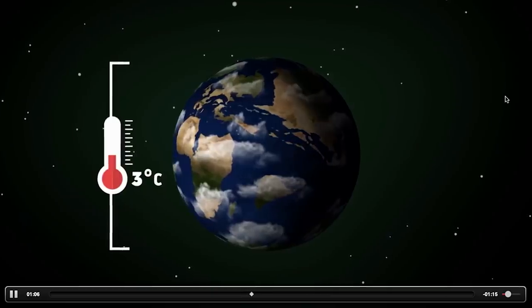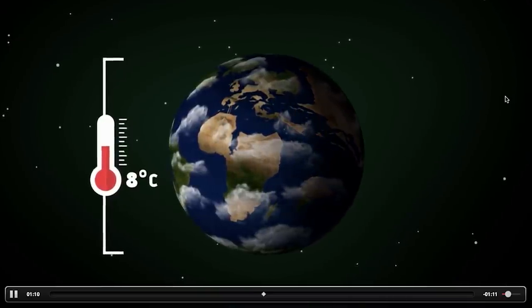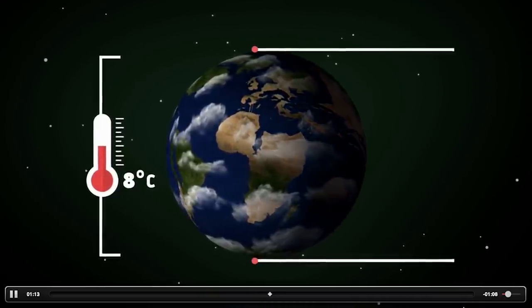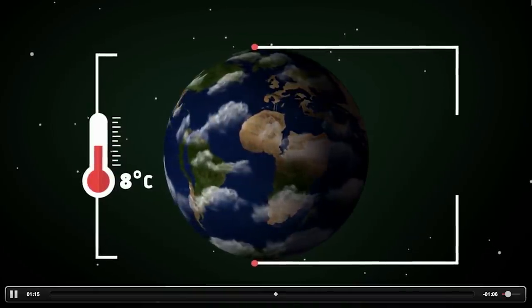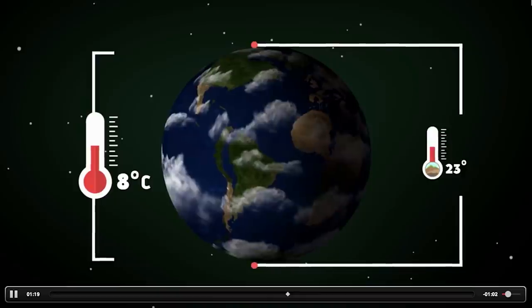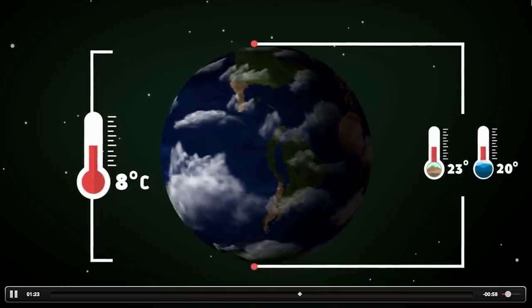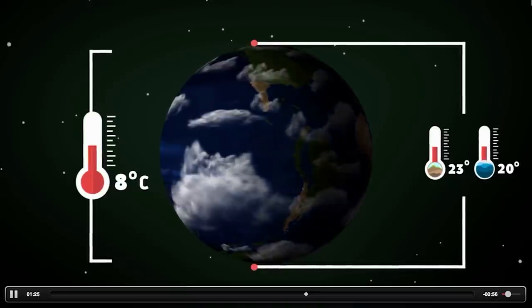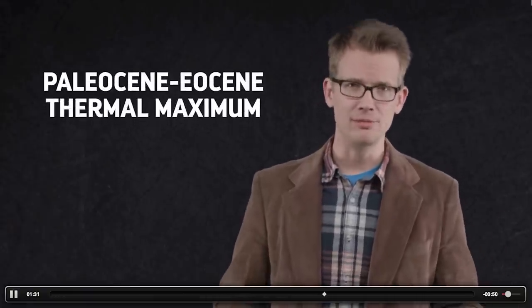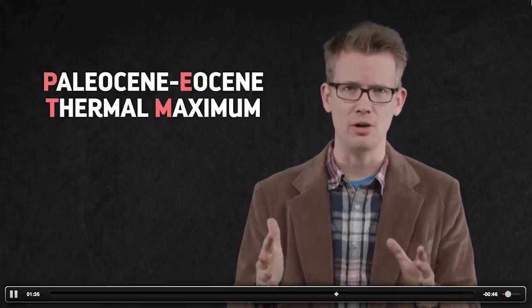In fewer than 20,000 years, the global average temperature increased by 5 to 8 degrees Celsius, and the warming was greatest at higher latitudes. So at the poles, temperatures on land reached an average of 23 degrees Celsius, while the ocean waters got up to a balmy 20 degrees. This means you could have gone for a comfy swim in the seas around Antarctica. This remarkable and sudden warming event is known as the Paleocene-Eocene Thermal Maximum, or PETM, and it had a massive effect on life on Earth.